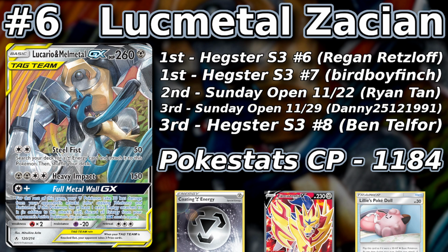But again, people were running this list straight from the beginning of the month, and I think even more heavily after Vivid Voltage came out. It's still been a deck this whole month that people have been playing a lot of, which makes a bit more sense that we see such a higher jump in total points for the month of November. But the placements have been pretty good as well.